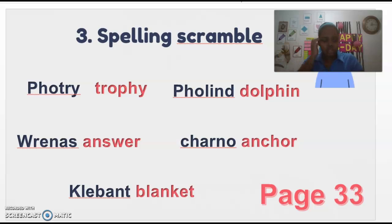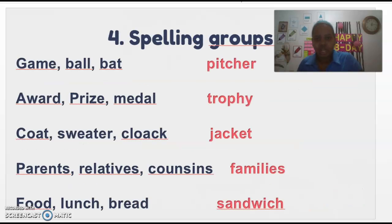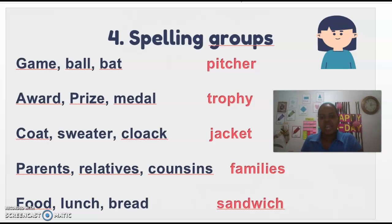Then, we're going to continue with exercise number 4 on the same page. Exercise 4. Spelling groups. What you're going to do here is write on the right side a word that has a meaning or a relation with the rest of the words. So the words are game, ball, and bat. Which word from your list has a relation with all those words? Picture, very good, excellent. And then, award, prize, and medal. Trophy, yes. So you have to find the word that has the correct relation with the group of words.